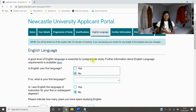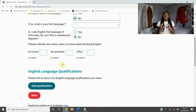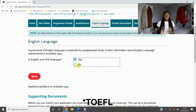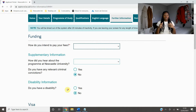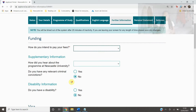So if you're an international student, there's an English language section. I apologise, I'm not very well versed in this area, but I think there's a TOEFL exam, an English language exam that you do to prove your proficiency in English. I think there's a number of different exams that you can do, and you can list your proficiency there. There is a baseline level that Newcastle University want you to reach before you can apply for the course. If you're a native speaker, you tick a box and it basically wipes off everything on that page, and you don't have to fill any of it in.